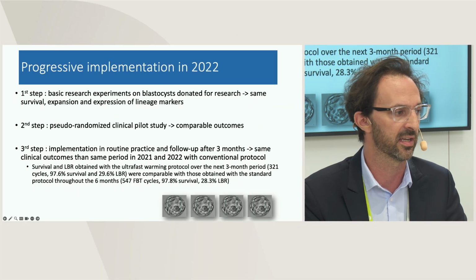So then we moved to a second step, which was some kind of, let's say, pseudo-randomized clinical study, comparing approximately 50 cycles with the conventional protocol and 50 cycles with the ultra-fast protocol. And then once again, we had exactly the same survival, expansion after 2 hours, and implantation rates. So then we decided to implement the ultra-fast warming protocol in clinical practice, and we closely monitored the outcome, of course, the key performance indicators, and we were very comfortable with that because within the next weeks, we had exactly the same outcomes once again, and you can see the numbers in details, and hopefully this is going to be published within the next days.